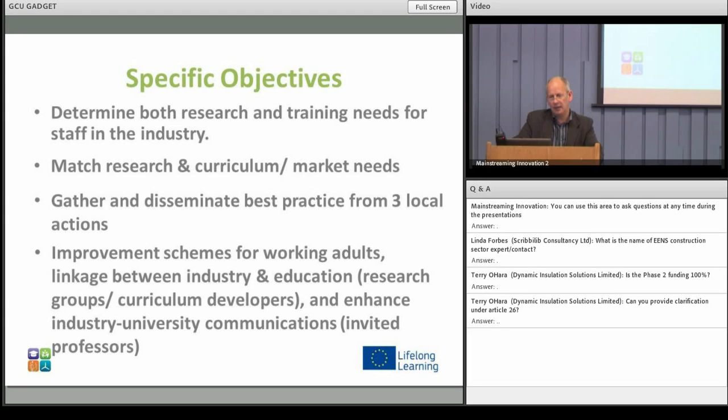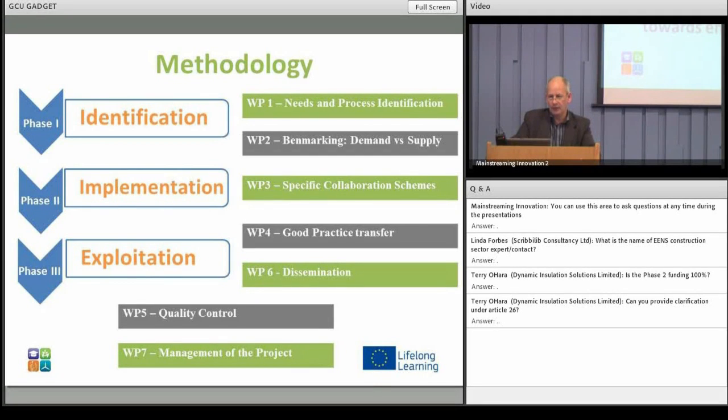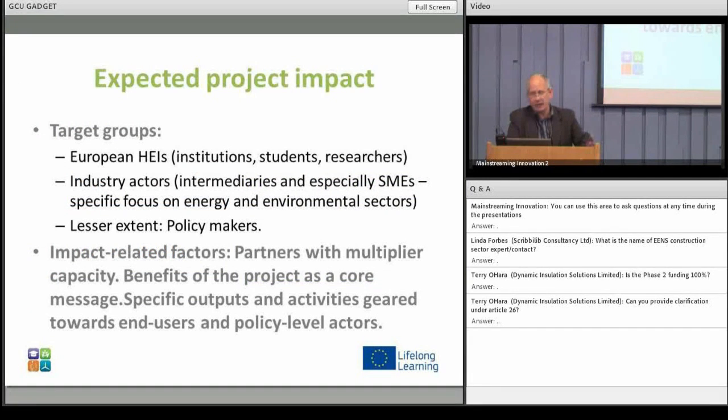So we have these target groups: on the one hand, the European HEIs, and on the other, the industrial actors, and to a lesser extent, the policy makers. We really focus on what impact the project will have in terms of giving partners the capacity to multiply the effects of collaboration between universities and industry, and to underline the core message of the project: that we need to identify how we can work better together and how we can help policymakers deliver innovation on a larger scale.